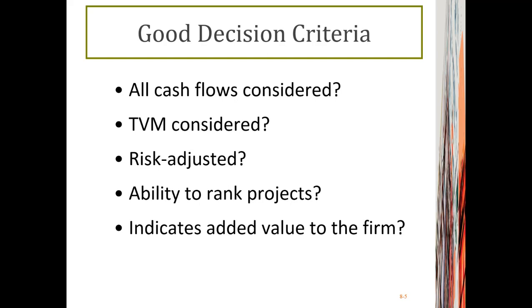There are many different methods that professionals can use to evaluate investment projects, and those methods are very different. In order to find the best method to evaluate an investment project, we need to consider the following aspects. First, are all cash flows considered? Second, is time value of money considered in that approach? Are those cash flows risk adjusted? Is there any ability to rank several different projects? And also we want to know if a specific method can indicate added value to the company.